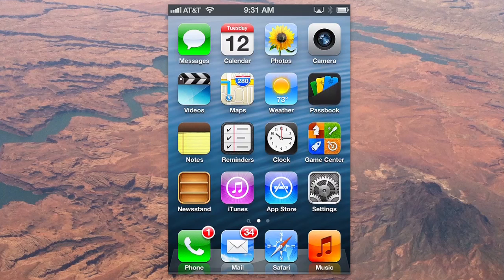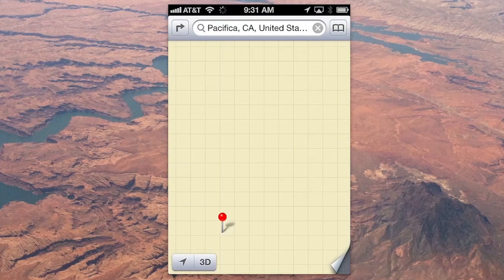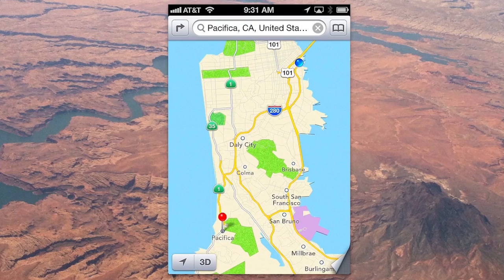Let's dive into Maps first. When you open up Maps, you're going to notice right away brand new cartography. So these maps look nothing like the Google Maps interfaces that we've been using. Completely redesigned, not just the maps themselves, but all the buttons, all the icons completely new with iOS 6.